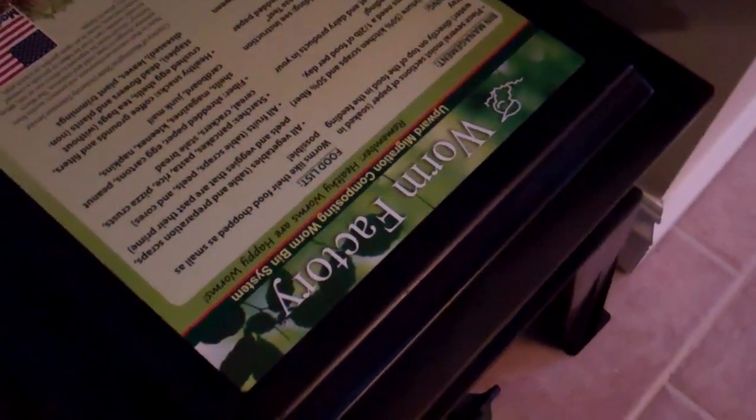Well, slight change of plans. It's still snowing out, so I think I'm just going to wait until tomorrow to plow the driveway and show you my fun little brake pedal modulation. So in the meantime, we're going to check in on the worms, and I'm going to get them fed. So let's see how they're doing.